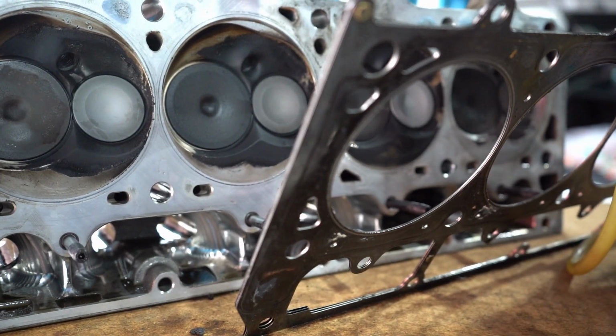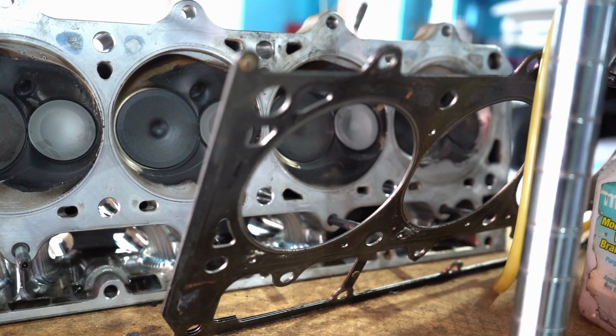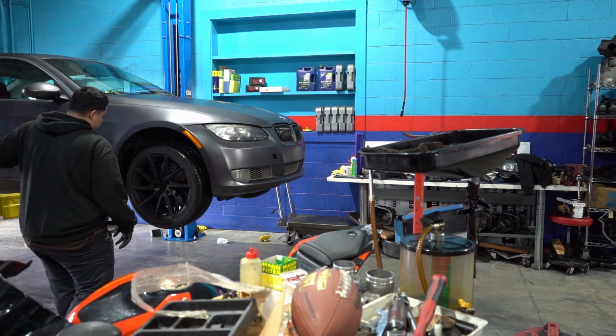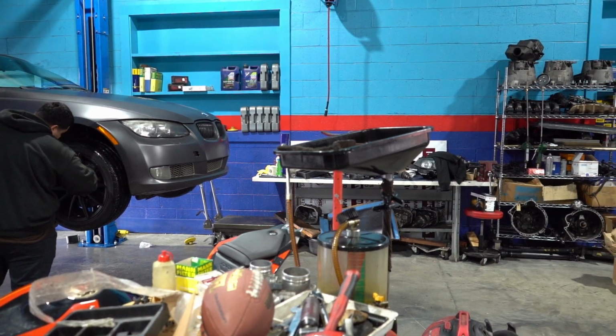We do pretty much on all the M cars, like the rod bearings, throttle actuators are common problems on pretty much all of them. A lot of the V8 BMWs have common problems with smoking, where they have valve seal issues or secondary air issues, carbon buildup. We pretty much have the tools to nail every one of those.